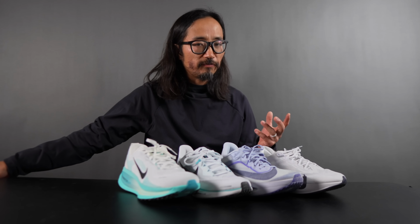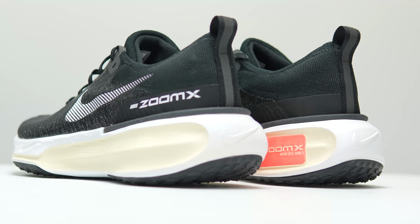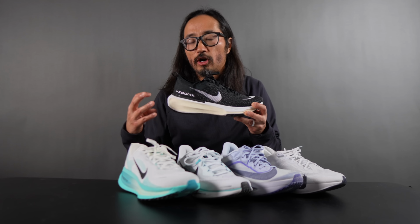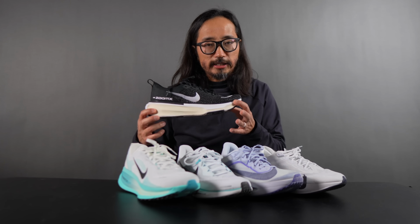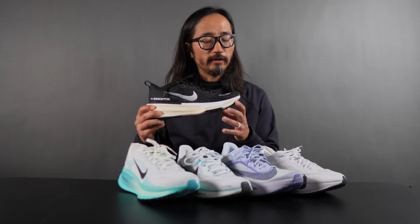Not every brand has a fifth shoe to add at the end of this lineup, but Nike is one of those brands that do. And for me, that's going to be the Invincible. This is the Invincible Run 3. It has a full stack of ZoomX foam, although as we're seeing through all these shoes, not all ZoomX is exactly the same. It gets tweaked a little bit depending on the kind of shoe that you're putting it in.